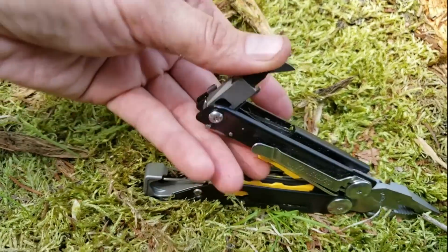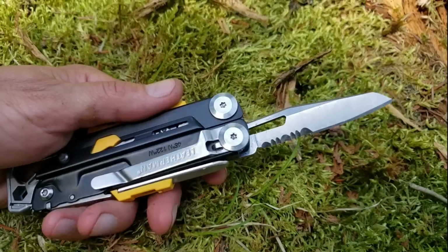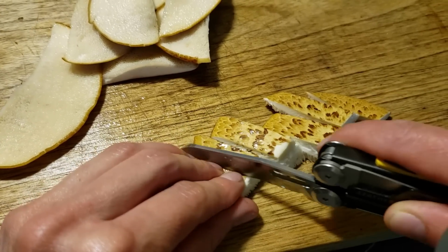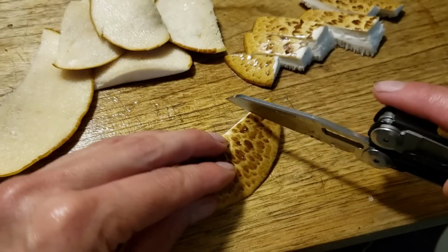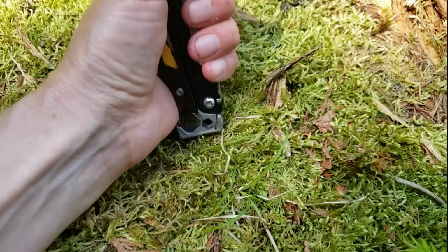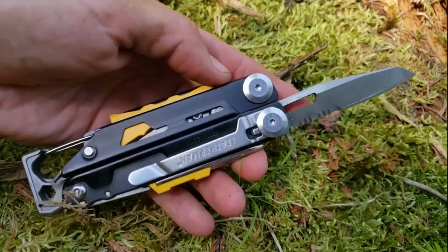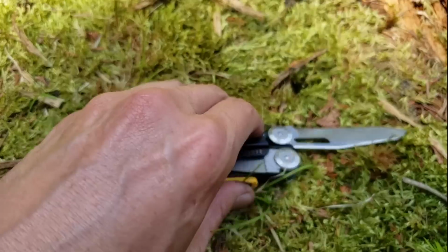So that's pretty cool. We'll close it up now, and you can see on this side, we've got our knife. It's a very sharp knife. You can see the serrated edge and a very sharp blade right there. It's 420HC stainless steel, and again the blade locks down, so that's really good for safety purposes. It's got a really good solid handle, especially if you're actually using the hammer part as well. That's really nice. And to close it, you just push down on this little spot right here and close it up.